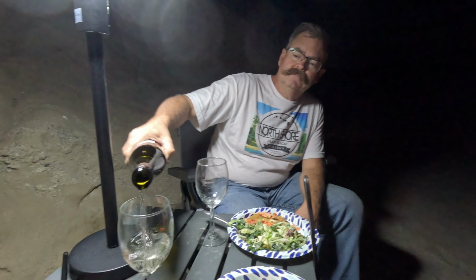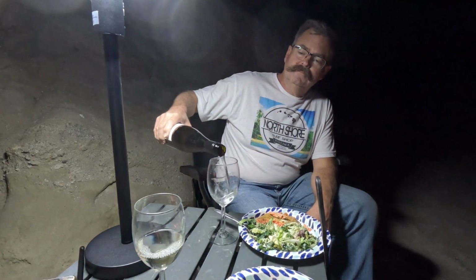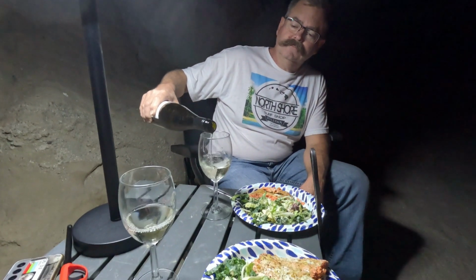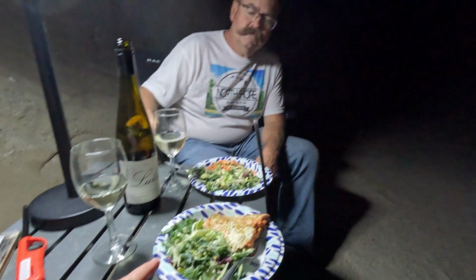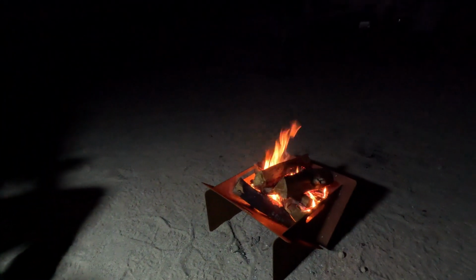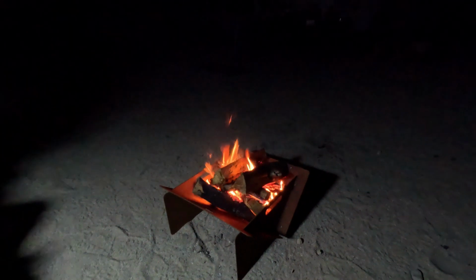So it went from getting back to camp, just trying to get a fire, to all of a sudden dinner just was ready. Bam! But we're having salmon and a kale salad. And some wine, of course. And the fire pit seems to be doing well.